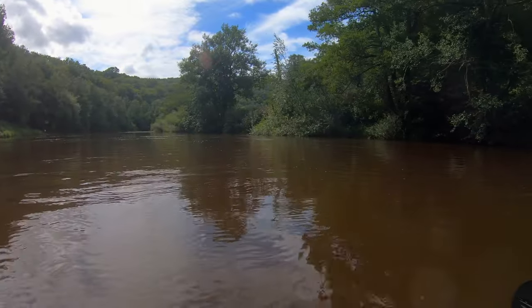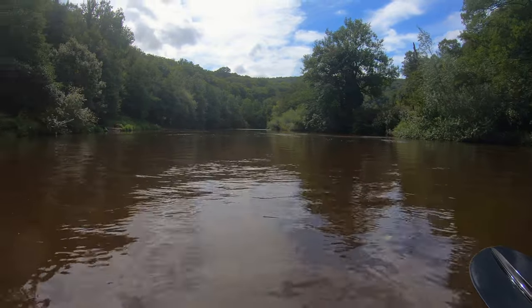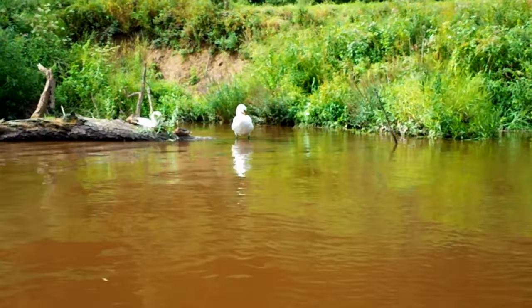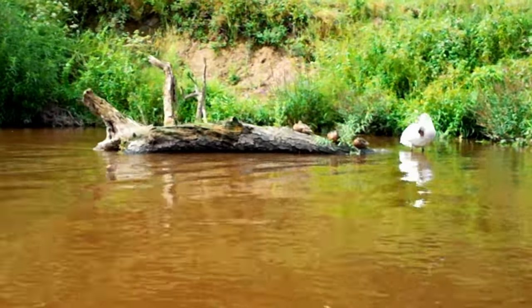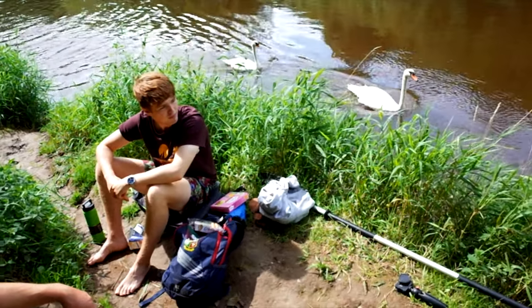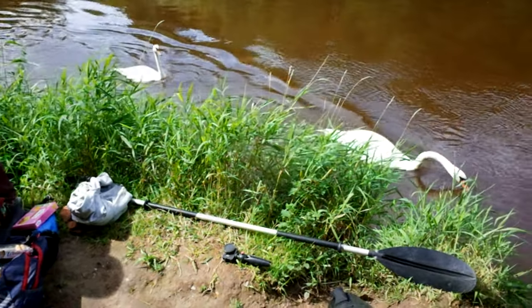Kiva and Lloyd appear to have landed on the bank over there on the left, so it looks like we're having an early lunch stop. There's a couple of swans and some ducks over there, looking totally not bothered as we paddle past them downstream. We're having a lunch stop on the bank and some of the resident swans have come over to try to scrounge some of our food off us.